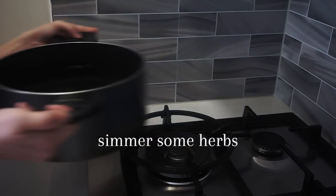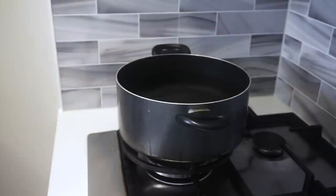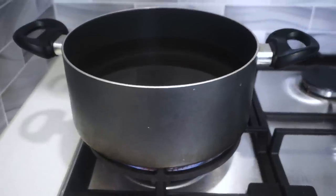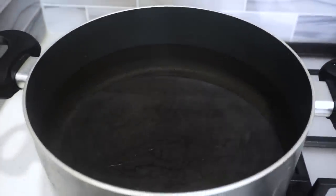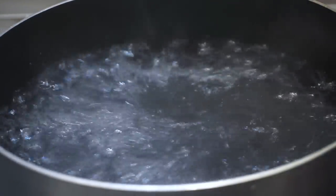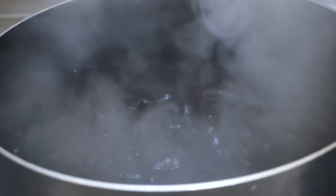The last tip that I have for you is to simmer some herbs. You know how it is when your mom is cooking your favorite food at home and you can smell it from your bedroom and you rush down to the kitchen because you're too excited to eat your favorite meal? That's how powerful cooking is in spreading smell. So, if you're cooking bad-smelling but delicious food, I'm sure your neighbors would notice it.